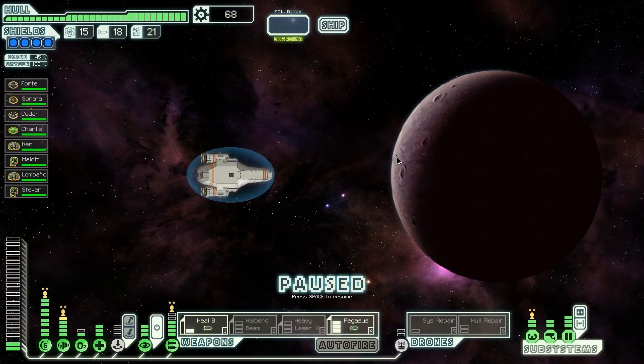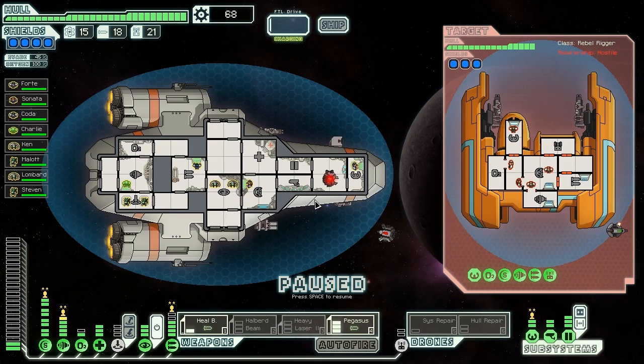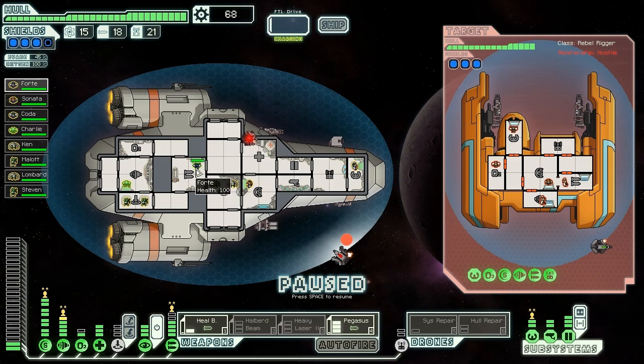So what do we have here? Sensors indicate that rebels are setting up a forward jump beacon behind the nearby planet's moon. More importantly, a number of ships are passing by, so we have to prepare to fight. They have no medbay. This is going to be fantastic, although they do have big drones. Yeesh, and 2 heavy laser Mark IIs. Wow, interesting layout. So, we're going to jump straight onto their ship. Power up the teleporter. I'm actually going to put power into these weapons too, because that could be fun.